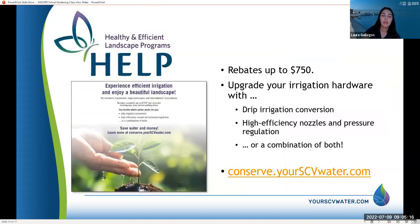We also have the HELP program, where you can get up to $750 for upgrading your irrigation hardware. So if you convert to drip or high efficiency nozzles, one thing I wanted to mention really quickly is if you do have high efficiency nozzles, you are exempt from our 3 days watering schedule because your lawn needs more than that. So I highly recommend considering to convert to high efficiency nozzles.